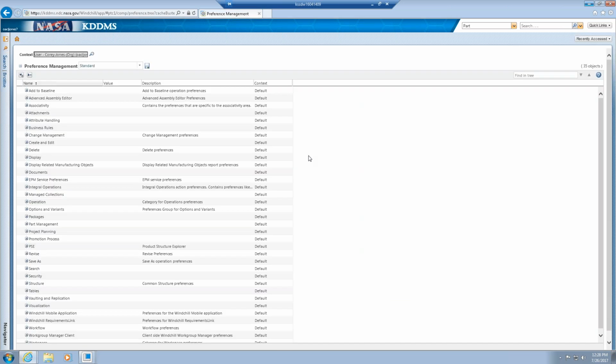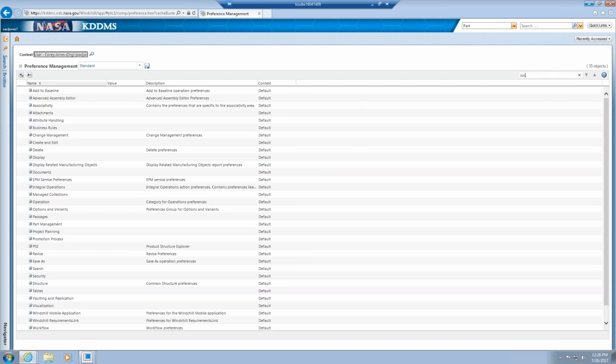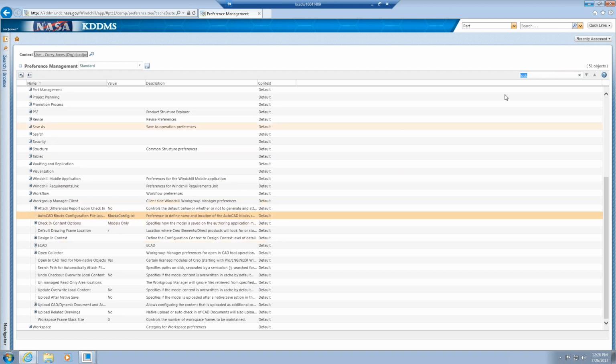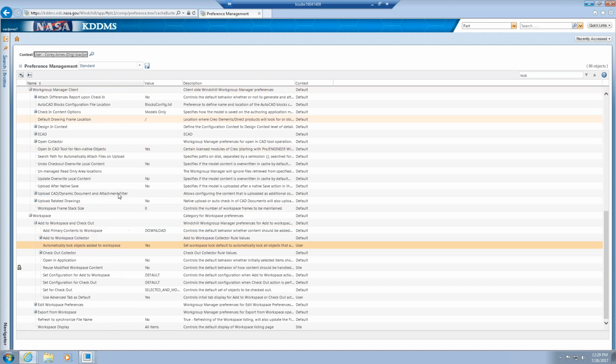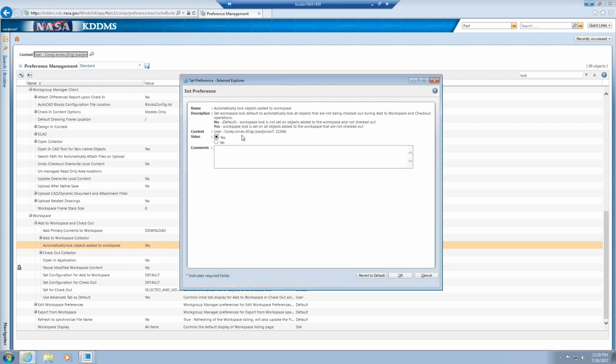It could also be defined at the org level. So if I just say locked. In the workspace checkout, there is an option to automatically lock objects added to the workspace. So in this case, if I can't modify it or if I don't implicitly check out, it will lock everything that's added to my workspace. So this is a Windchill function, not a Creo function.